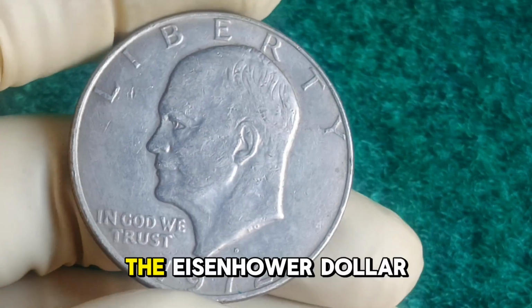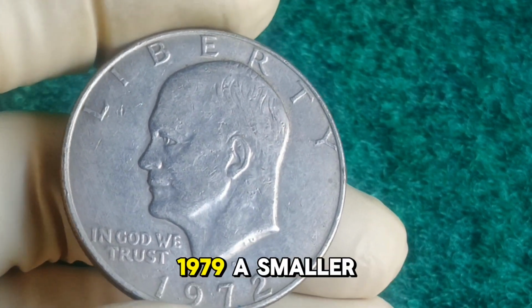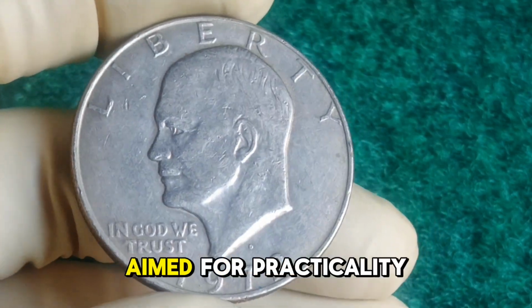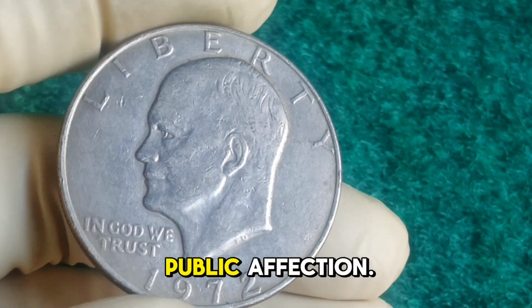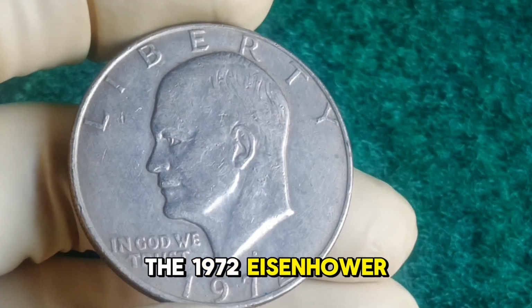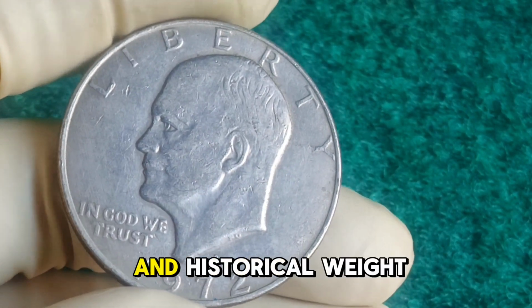As years passed, the Eisenhower dollar paved the way for the Susan B. Anthony dollar in 1979, a smaller coin that aimed for practicality but never quite captured the same spirit or public affection. The 1972 Eisenhower remains a favorite for its commanding size, iconic design, and historical weight.